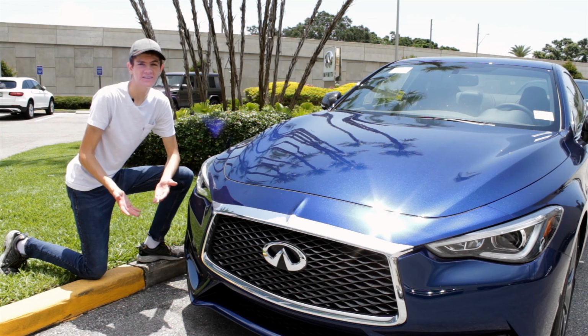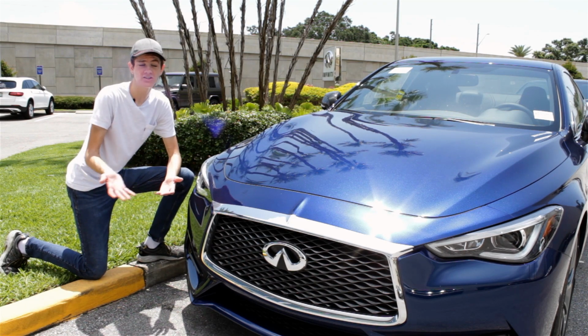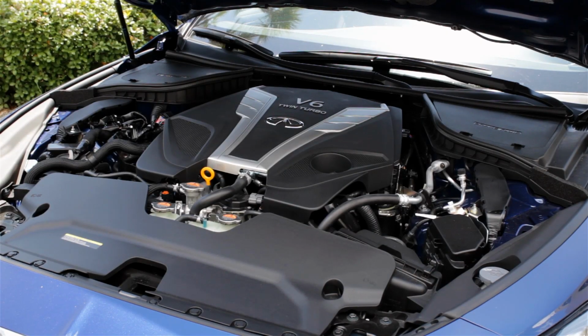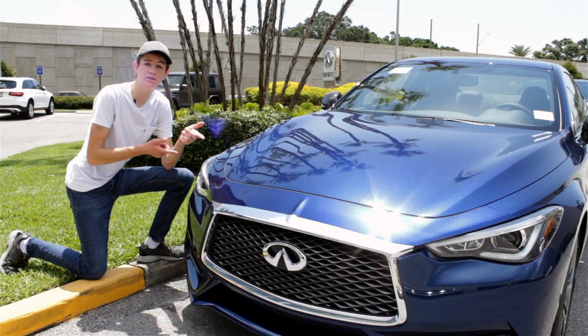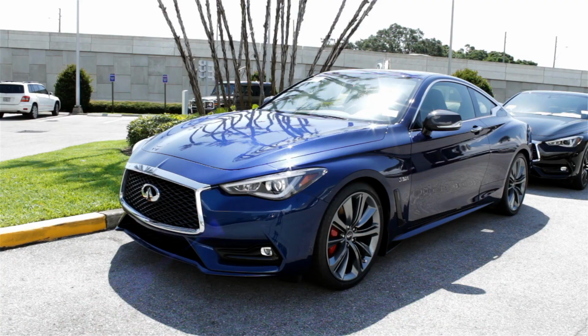So the exterior of the Q60 is absolutely stunning with a really smooth, sporty design. What about the engine? Is that sporty as well? I'd say it is. It's a 3-liter twin turbocharged V6 that puts out around 400 horsepower and 350 pound-feet of torque. It also gets a combined 22 mpg and is paired with a 7-speed automatic transmission that will monitor driving styles and adjust itself accordingly, so it's the perfect driving experience for everyone.